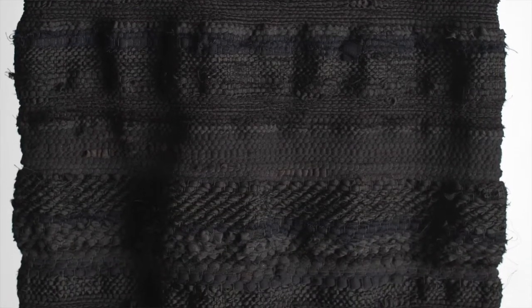The two pieces behind me are called Shadows of the Wardrobe. They're old clothes and other textiles, some over-dyed, mostly black, dark. But it really is a relook at the rag rug tradition. And rag rugs were some of the first things that I wove when I first learned to weave in the late 70s.